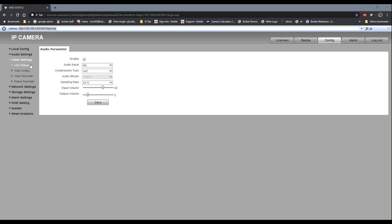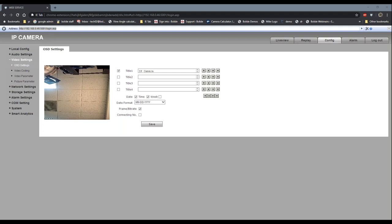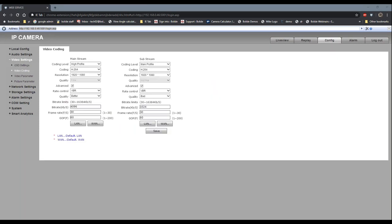So video settings, these are very common video settings with any IP camera. OSD, you can change what's on the screen, what you see live. The format, you can adjust where you want it to be. Video coding, again, very simple. IP camera settings, your coding, H.264, profile, rate of control, which is your bit rate control, very common settings that you're going to see on any IP camera. You can most of the time just leave all this default, but we're still going to go over it.